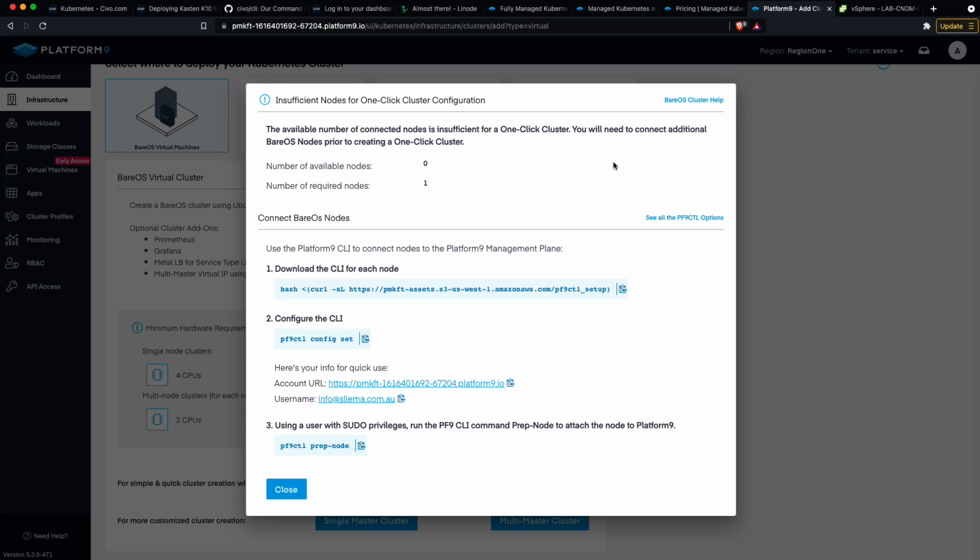At the moment, it's saying that there's no nodes available. That's because I think it still needs to take a little bit of time for that preparation to be reflected in the UI. So let's give that a couple of minutes to come back.